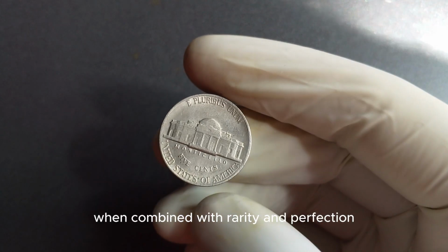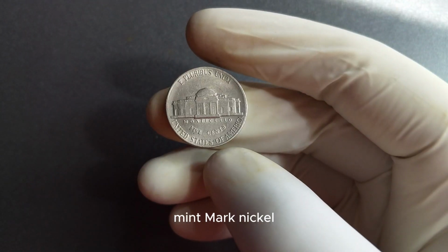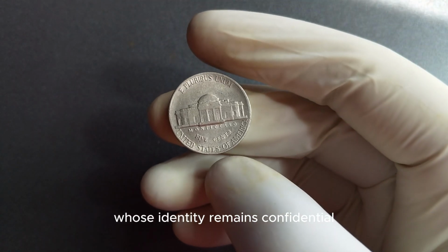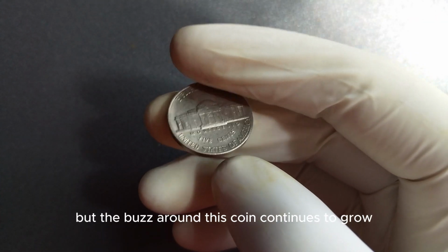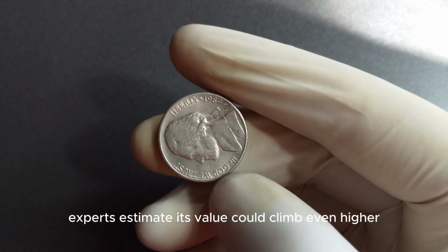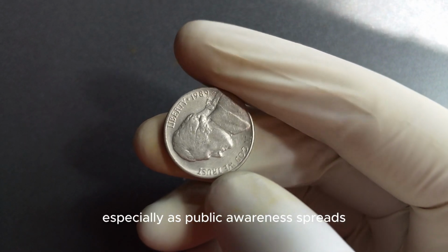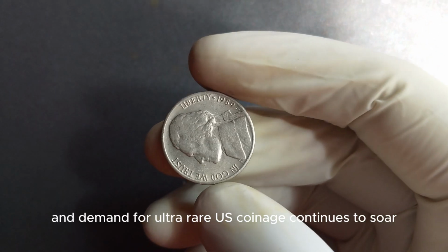As of today, this 1989 P Mint Mark nickel remains in the possession of a private collector whose identity remains confidential. But the buzz around this coin continues to grow. Major museums have offered millions to acquire it. Experts estimate its value could climb even higher in the next few years, especially as public awareness spreads and demand for ultra-rare U.S. coinage continues to soar.